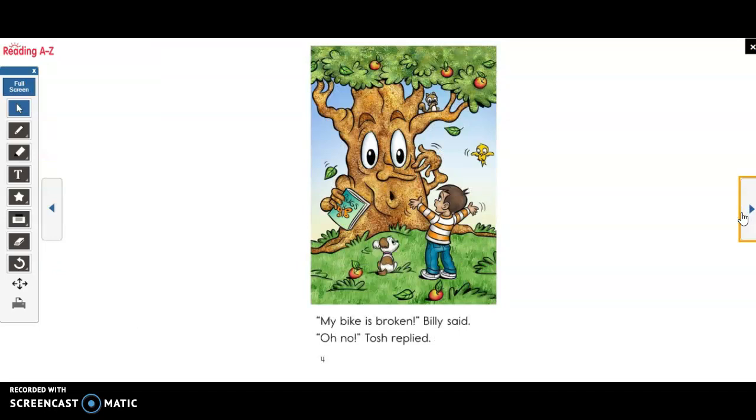I don't know what that word is, so I'm going to try one of my strategies. Bick is broken. That doesn't sound right. My bike is broken. That sounds right.